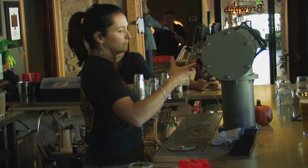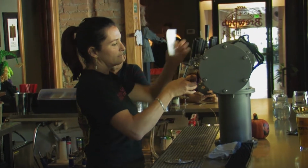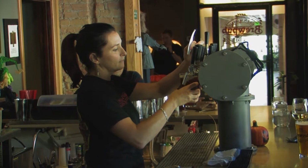We're really careful about our yeast. We're really careful about our water. We're really careful about our temperatures and fermentation and our temperatures on the brew house. So yeah, making an award-winning beer, it's a difficult task for sure.